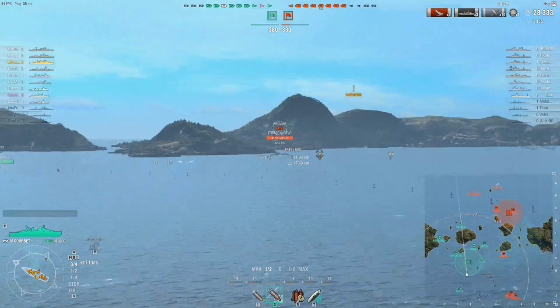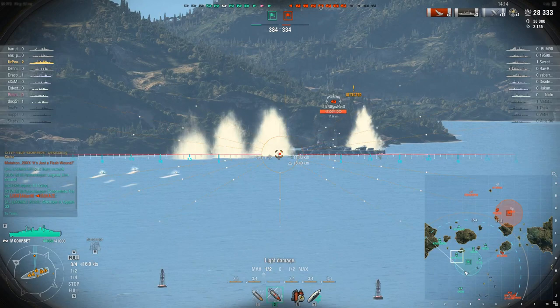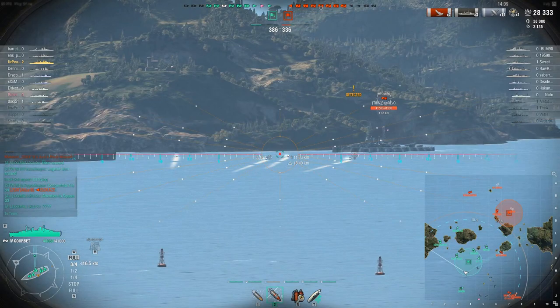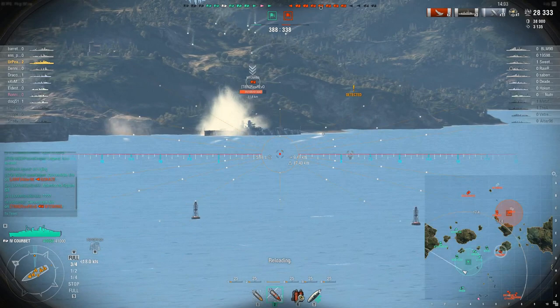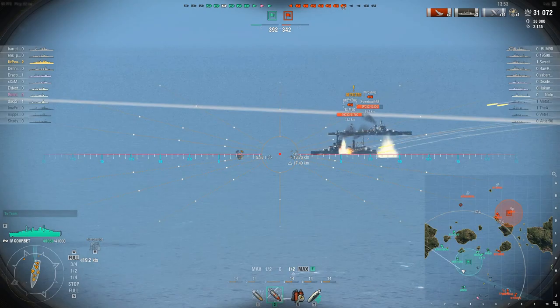Here we have an unupgraded Wyoming. Should have relatively short range, although we are probably in range of him. We managed to not take a whole lot of damage out of this whole thing, which is nice. Okay, so lead and engage. Look at the dispersion, it's so bad. 2,700 damage again. We're only up to 31,000 damage, but we got two kills. So, alright. Well, we've got some hit points to work with here.